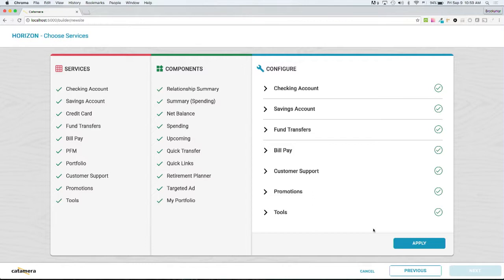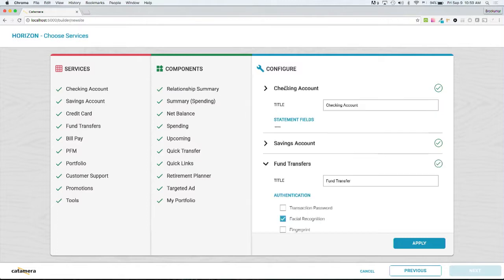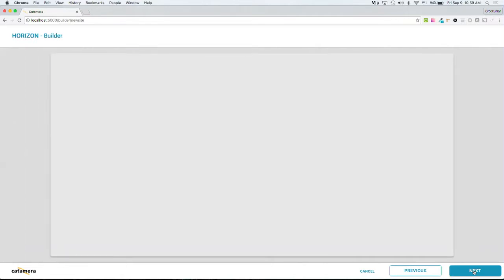Now, it's important to conform to the compliance and the business requirements of the bank. For example, for fund transfer, I would like to give facial recognition as one of the ways to authenticate the transactions. And for checking account, maybe give PDF as a method to download the statements. I apply all these configurations and go to the next step.